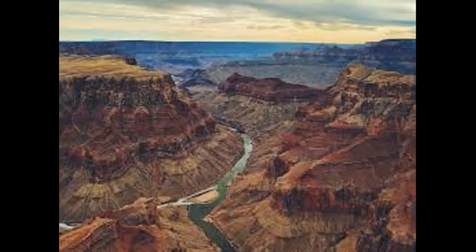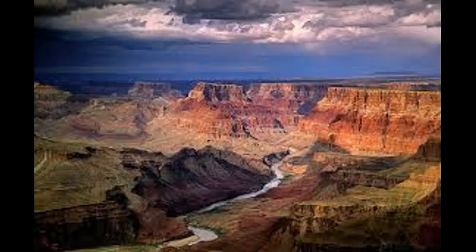Run, come see what this river has done. Carve the walls of Grand Canyon with the colors of the rising sun.